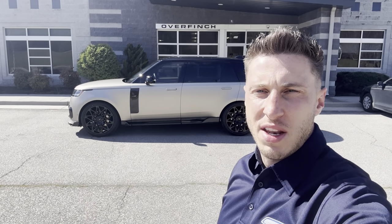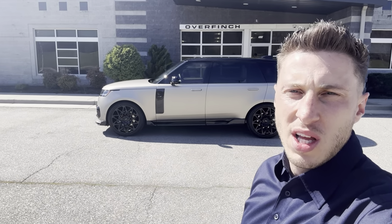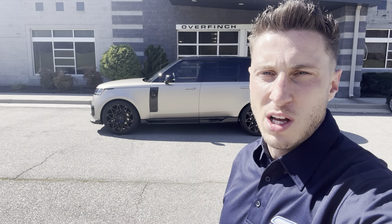So, it is delivery day for my client and friend's 2024 long wheelbase model. Beautiful, beautiful build and very, very unique. I did say I had a treat for you. So I believe this is an Overfinch USA exclusive in terms of the color combination. Certainly in my time here, I don't believe we've completed a build in this color combination. It is absolutely stunning. Myself and the team are very, very pleased with it.